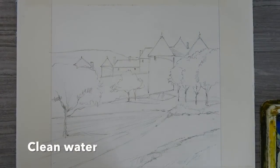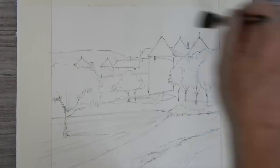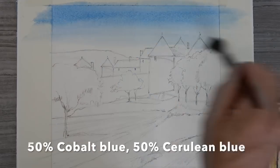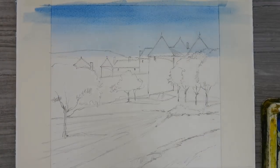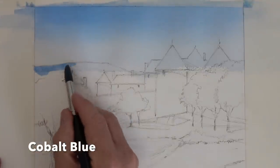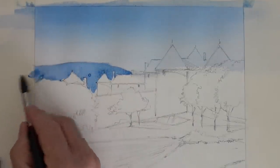Using a flat brush and clean water, just pre-wetting the sky area, straight over the top of the roofs of the chateau, and then dropping in a graduated wash of cobalt blue and cerulean blue, nice and light at the bottom. Then for these distant hills, just a watery mix of cobalt blue. Now blue will always give the impression of things that are in the distance.